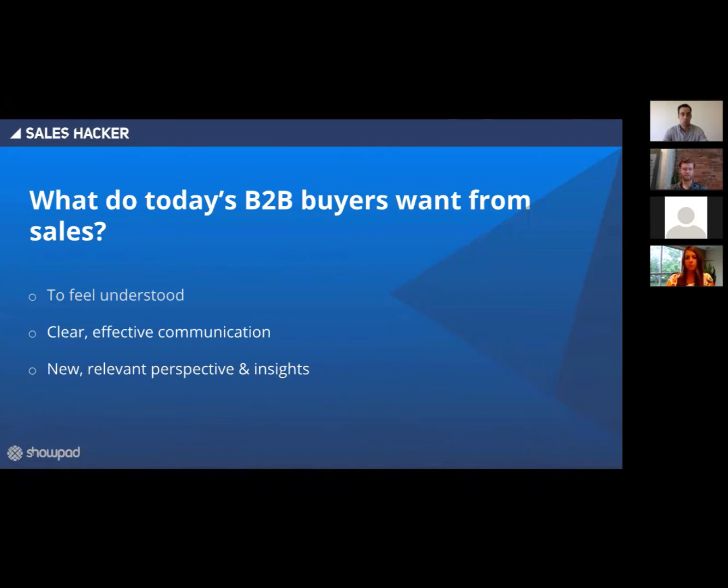And lastly, new relevant perspectives and insights. And that's key. Buyers want to understand what's going on, not only today, but tomorrow. In an environment where buyers see little differentiation amongst vendors, right? Perspective provides the greatest opportunity for sellers to drive value, right? It's a value-based world now.